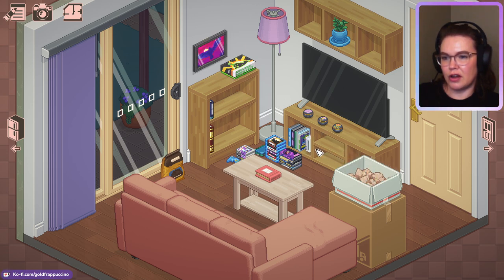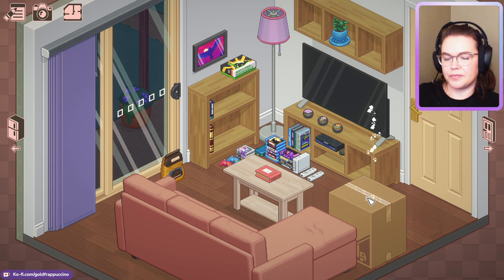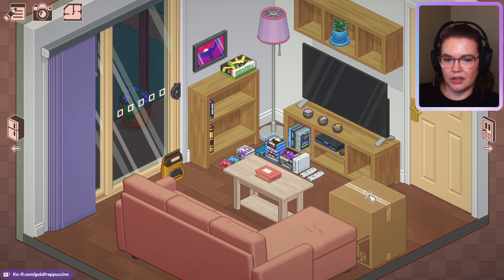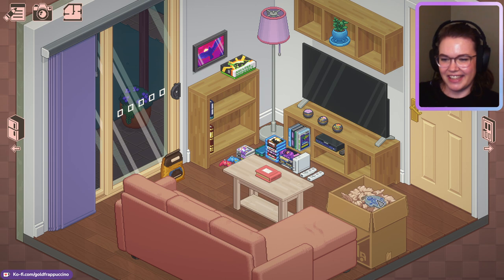Got our bird picture. Oh, got our Wii. We still got our Wii! Oh, it doesn't fit under there. I wonder what is gonna fit. Maybe the other game system. Yeah, we can put our, like, guess this is a DVD player. There we go. This game really is taking out my inner weeb. Yeah.